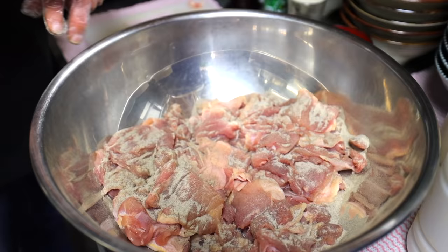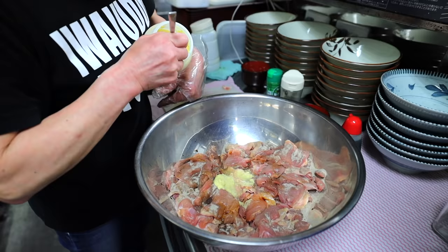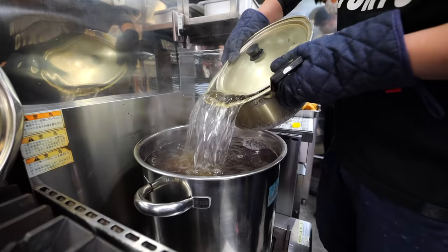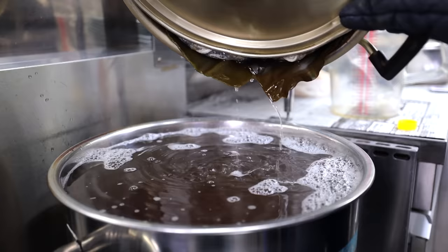She's seasoning the chicken for the tempura. I can already taste that juicy fried chicken batter. Finally, the dashi is finished. I guess that's what a pot full of love looks like.